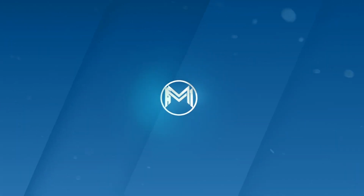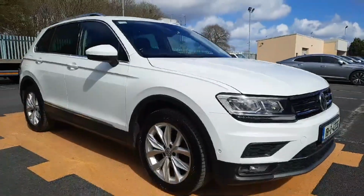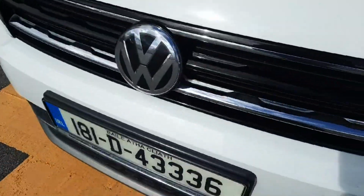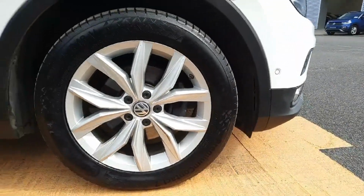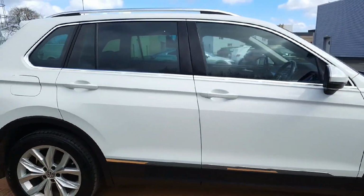Introducing the 2018 Volkswagen Tiguan Highline 2.0 TDI, a sleek and powerful SUV that is sure to turn heads on the road. This stunning white estate SUV is packed with features to ensure a comfortable and safe driving experience. From air conditioning and cruise control to satellite navigation and Android Auto and CarPlay, this vehicle has it all.